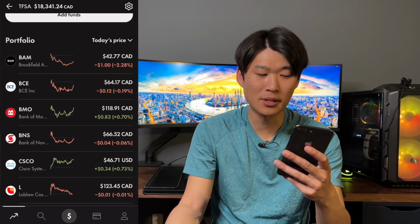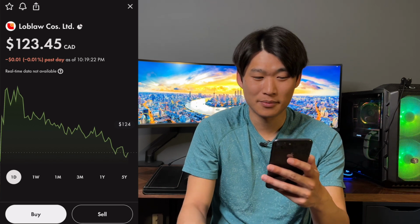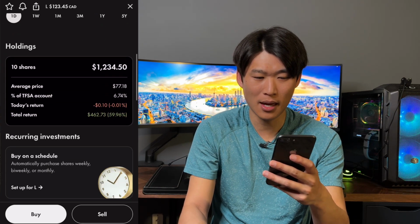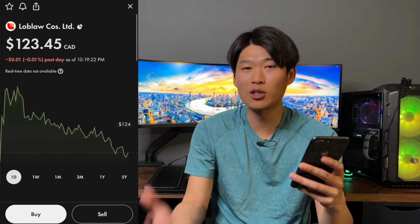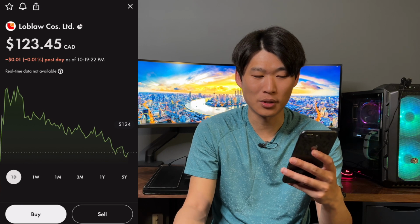Next position is Loblaws, ticker symbol L, I believe, for this one, right? Yeah. Anyways, closing out at $123.45, down 1 cent on the day, down 0.01%.